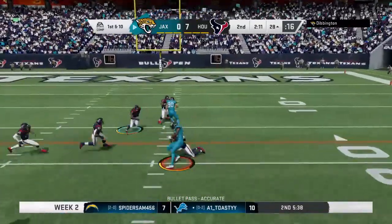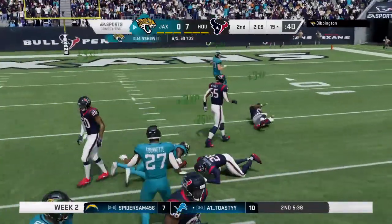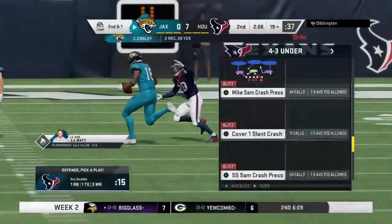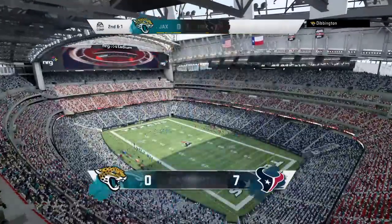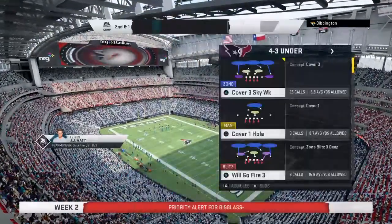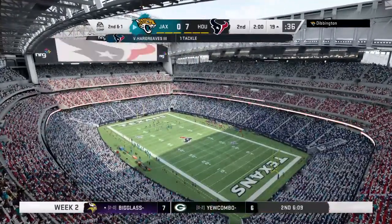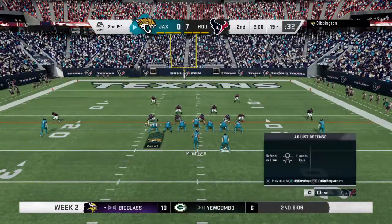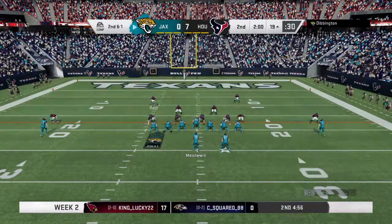Throwing on first down is Minshew. He's got the hook up with Conley. Now this will leave him a yard short. Nice pickup of 9 yards on first down. That was the 9th play of the drive, and they pick up 9 yards with it. 2 minutes on the clock, second quarter, 7-0 ball game.